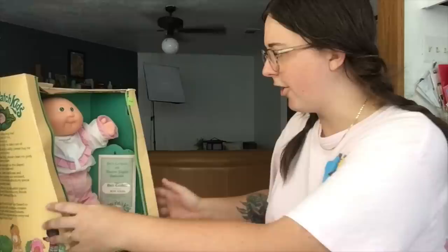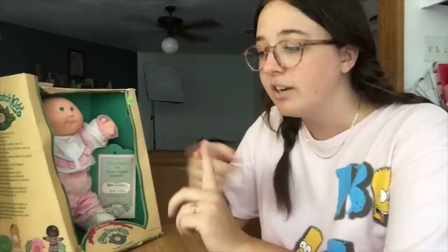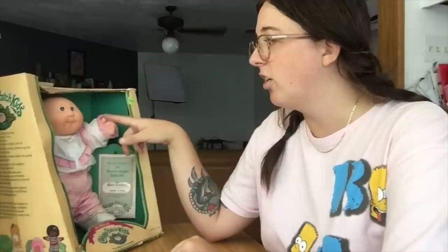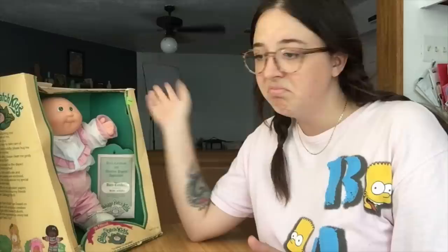$500? No. Sometimes you'll try to look it up to see what it might sell for, and you only see people who price it extremely high. I don't know why some people price it so high, but some of the other ones are more reasonable. There's 49, 140, 55, 37, 35. These are not all exactly this doll, but they are all from the early 80s. So it's kind of a way to see. I'm going to say this one anywhere from $50 to $70. That's probably around where I'll price it.